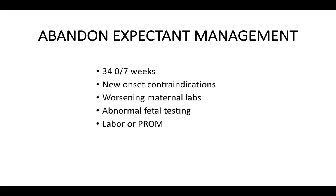Significantly worsening maternal labs, abnormal fetal heart rate testing, and I can tell you, if somebody's early and they have abnormal testing, not a category 3, they need to be delivered. But if they have a biophysical profile that I get 2 6s on in 12 or 24 hours, that baby is being delivered, okay?